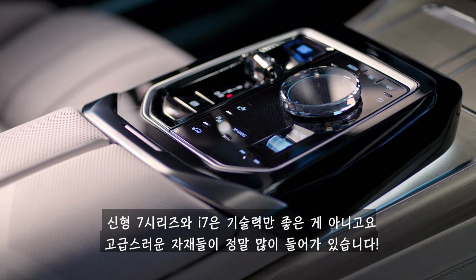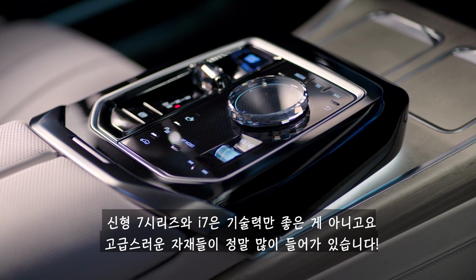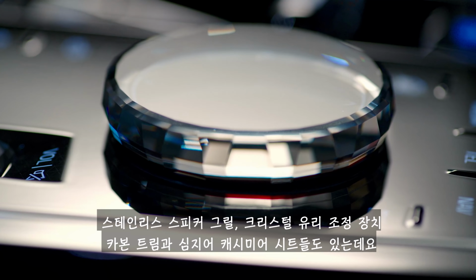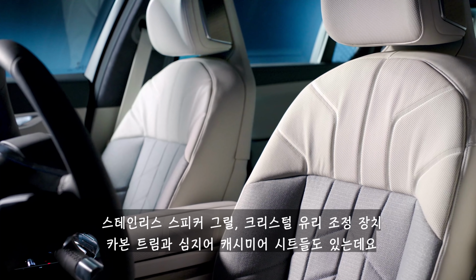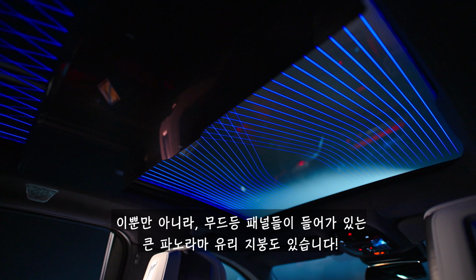The new 7 Series and i7 aren't just filled with technology, they're packing some very posh materials too. You can get oak and ash wood trims, stainless steel speaker grills, crystal glass controls, carbon fibre bits and even cashmere seat fabric. And on top of all that, quite literally, you get a massive panoramic glass roof with built-in mood-lit panels.